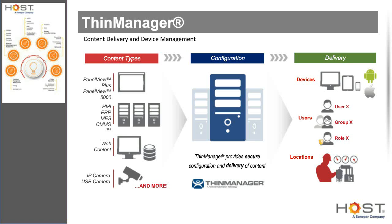I hope the video provides you with an insight on what is Thin Manager. In my next few slides, I will be sharing why use Thin Manager and the benefit of using it. Thin Manager is a content delivery and device management platform, and it can easily deliver all kinds of content, for example, graphics from your SCADA, or pushing content from an ERP or CMMS, etc., that your workforce needs to do their job. And most importantly, Thin Manager securely delivers that content to any combination of device, user, or location.